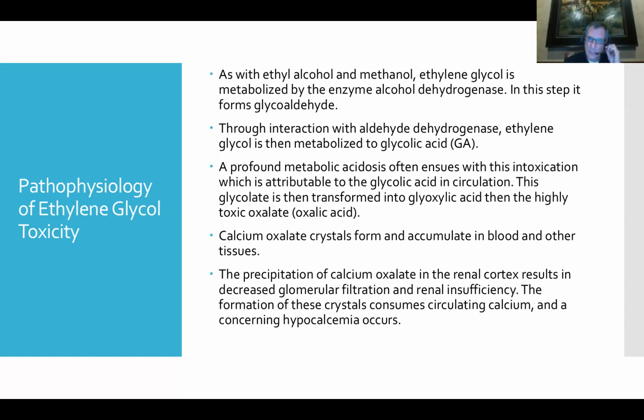Second is, of course, oxalate binds with calcium, and if you've got enough oxalate binding to calcium, your serum calcium levels are going to drop. Low calcium levels produce tetany. High calcium levels produce paralysis or flaccid paralysis. And so hypocalcemia becomes a very treacherous situation, because what happens when you've got low calcium? You've got prolonged QT intervals.